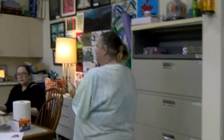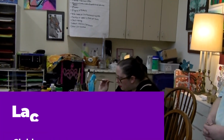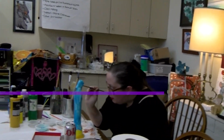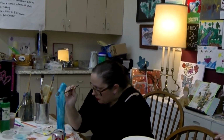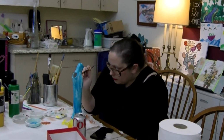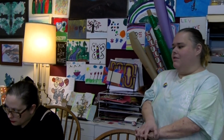This is Lacey, one of our club members. And last Friday, we had some members do an activity where they made little turkeys for Thanksgiving. So we're going to make 9 more of these so we can have them for the centerpieces for Thanksgiving dinner. But this is just some of the artwork some of the members have done. And members can come into the studio anytime they want. Yeah. The rule is, whatever you take out, you have to clean up yourself.